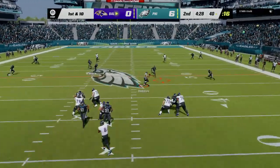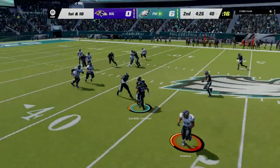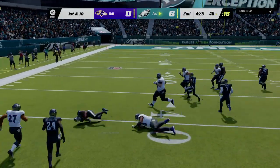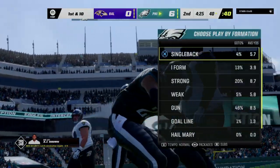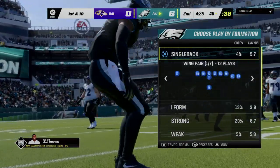Yeah, I don't know if you heard it in my voice when they snapped the ball. I was like, oh, that's into a sea of bodies, and it's intercepted. Chauncey Gardner-Johnson with a pick. And the Eagles are going to take possession of the football.